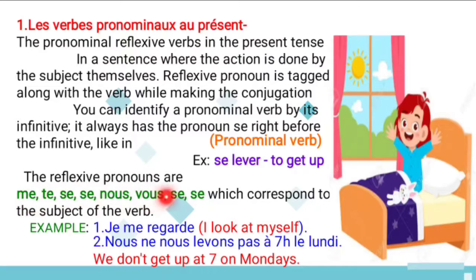So the reflexive pronouns are me, te, se, se, nous, vous, se, se. These are called reflexive pronouns, which correspond to the subject of the verb. So all of this is according to the subject only. For je it is me, for tu it is te, for il or elle it is se, and for nous it is nous, for vous the same vous, and for ils and elles plural it is se only.